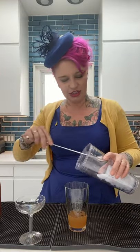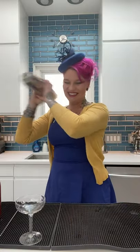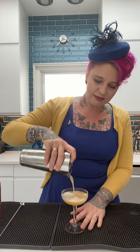I like to chill my champagne cocktails. And since there's juice and syrup in this, you definitely want to shake it. Shake it. Nice and cold. All right, there we go. And then strain this, where's my strainer? There it is. Strain this right into your cocktail glass. Now make sure to leave some room at the top because we're gonna top this off with some champagne. So that should do it. A little bit of room.